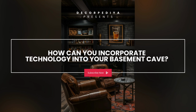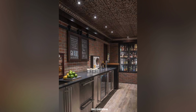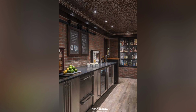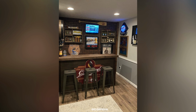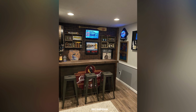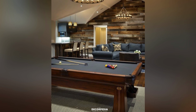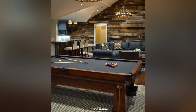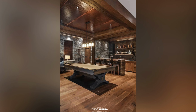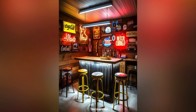How can you incorporate technology into your basement cave? Integrating technology enhances the functionality and entertainment value of your basement cave. Install a sound system or smart speakers to play music, setting the mood for gatherings. Voice-controlled devices can also assist in managing lighting or temperature. Consider adding a projector or large-screen TV for movie nights or gaming sessions, creating an immersive experience. Smart appliances like mini fridges or beverage dispensers can offer convenience and a modern touch to your setup.